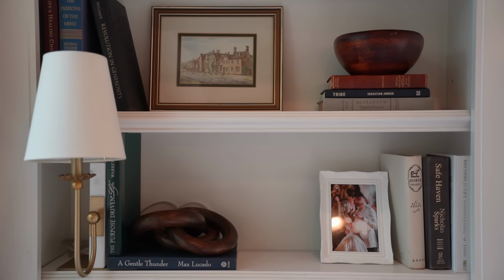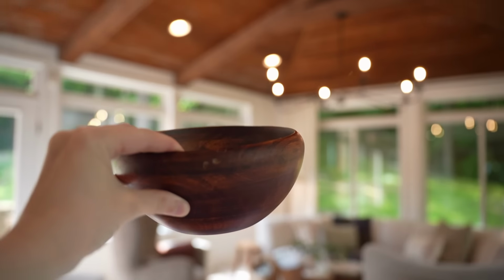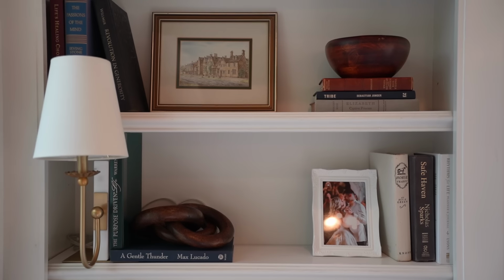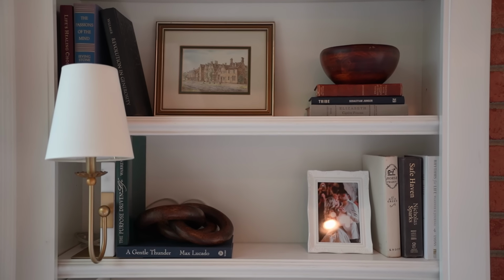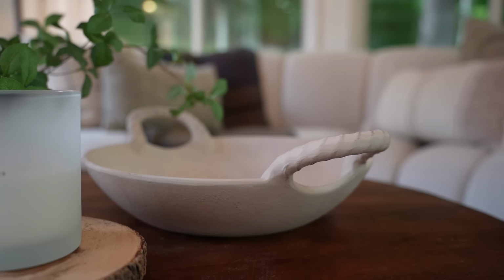I've thrifted little wood bowls like this. This helps tie together wood tones around my home. I style these in areas that also have darker wood just to tie it all together and add balance. And this nice stone bowl always adds a nice natural feel. You want to bring in natural materials as much as you can.